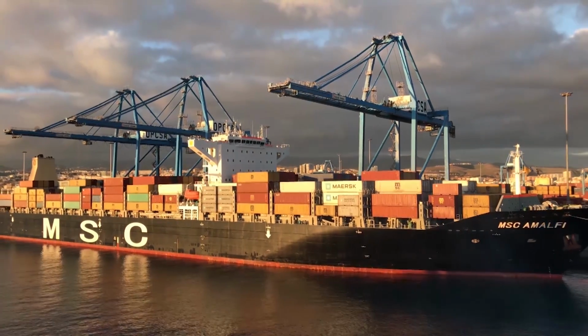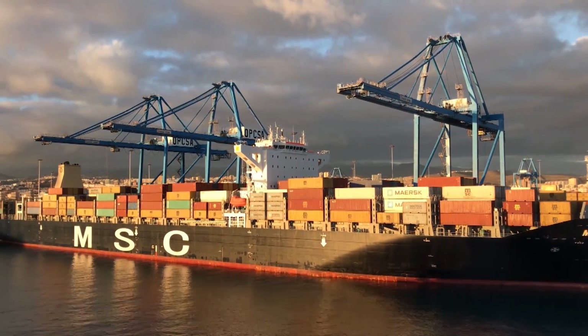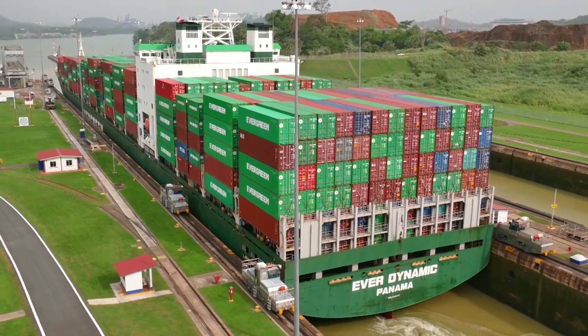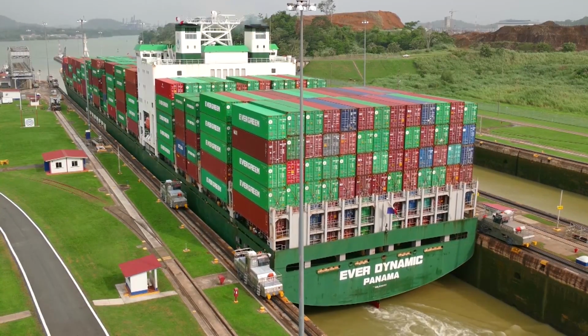The average new Panamax container ship is only capable of carrying a cargo weight up to 120,000 tons. In order to transport the Troll A platform with ballast, you would need at least 10 of these new Panamax ships to carry the entire load.